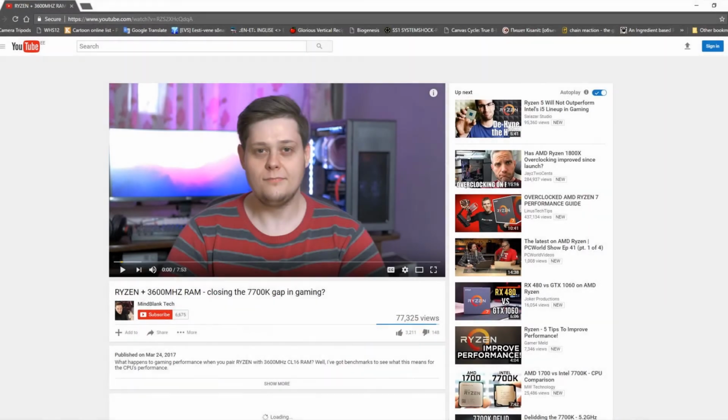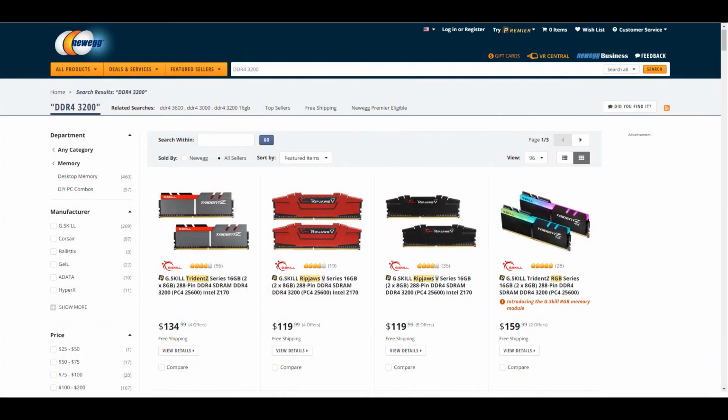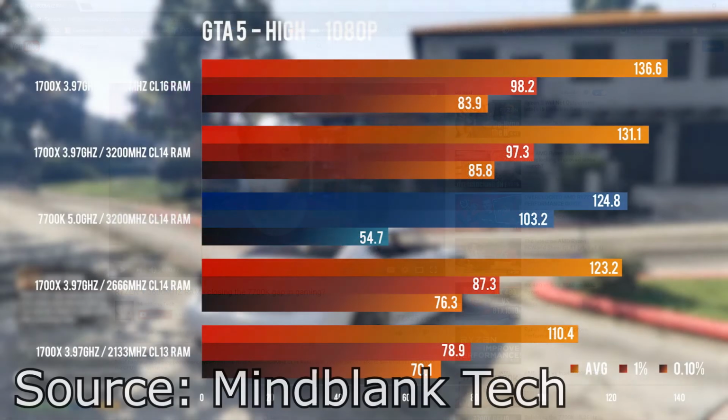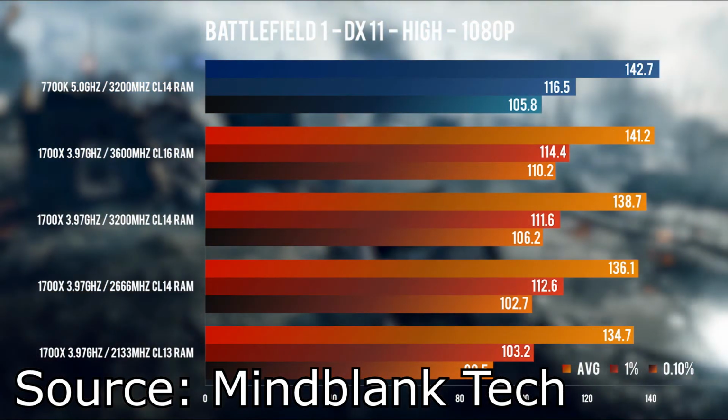Now, considering gaming performance, many tech YouTubers are starting to catch up with the idea that Ryzen is very dependent on RAM speeds due to the inherent design of the Zen microarchitecture. This means that getting a RAM kit that supports higher clock speeds and tighter timings with a motherboard that can support all of that will benefit the gaming performance significantly. Paired with a RAM kit running at an extremely high 3600 MHz, for instance, Mindblank Tech showed that the Ryzen CPU is actually able to rival the infamous i7-7700K at 5 GHz in almost all games. It's close to impossible to get RAM working at that speed though, which is a bummer for the regular folk, but it shows how much of an important role RAM speed plays here.